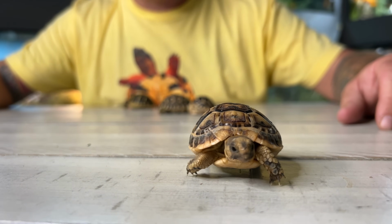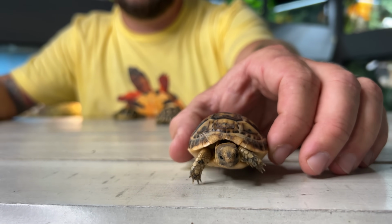That would not happen with these other three. As soon as the temperatures dropped consistently for too long, the eggs of the Libyan Greek, the Indian star, and the leopard tortoise would perish. And that goes for other species too, like sulcatas and redfoots.